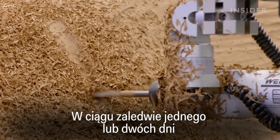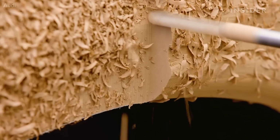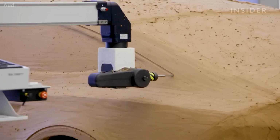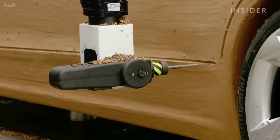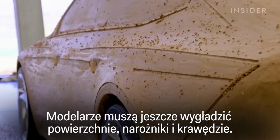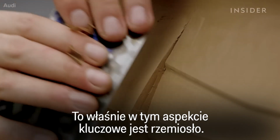In just 1 to 2 days, the milling machine can carve out a full-size model. But it's not close to being finished yet. Modelers still have to smooth out surfaces, corners, and edges. This is where craftsmanship becomes critical.